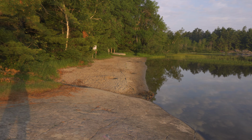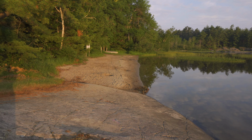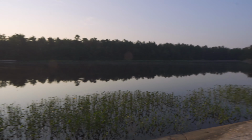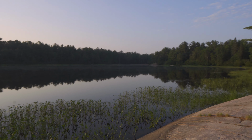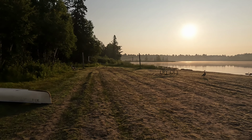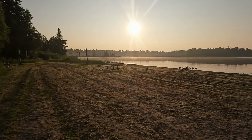Right here is the White Birch Beach. It's on Grundy Lake. It's a very nice sandy beach. And over there in the distance you can see the main beach. This is Poplar Beach. There's also a volleyball net. This is also the largest beach in Grundy, and this is located on Gut Lake.